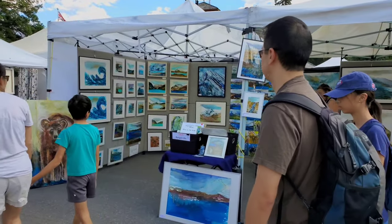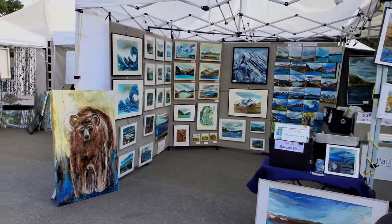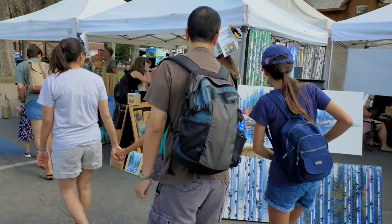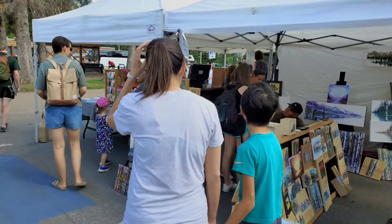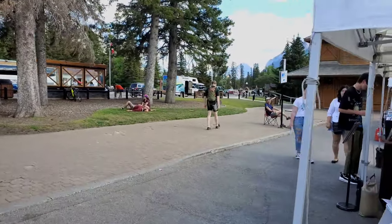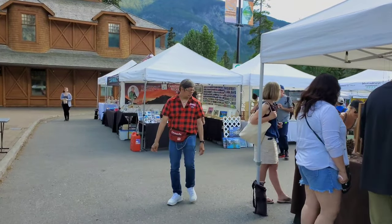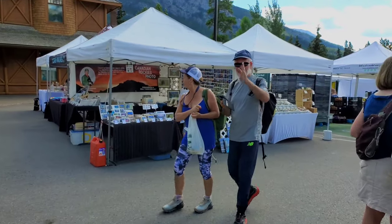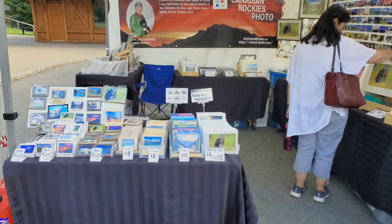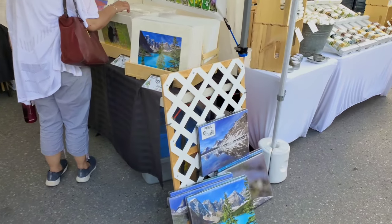You can see all the local artists here with their photos. Some of them are painters. This is a painting stall, and there is some other photo stall. I will show you the stall where I can make my photos like him. You can see his stall. He literally makes little magnets and some pictures. It's here.